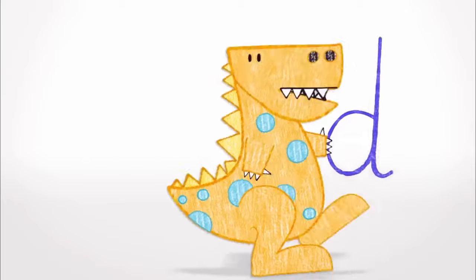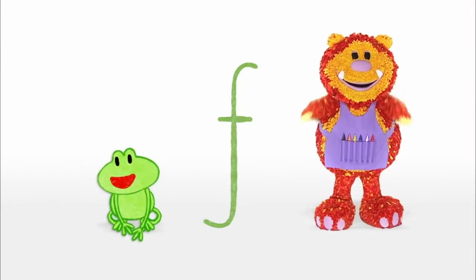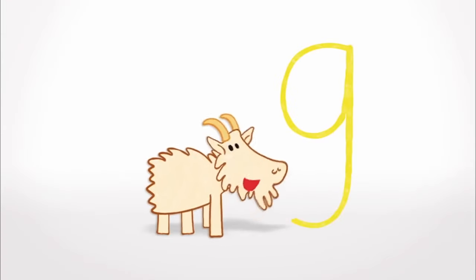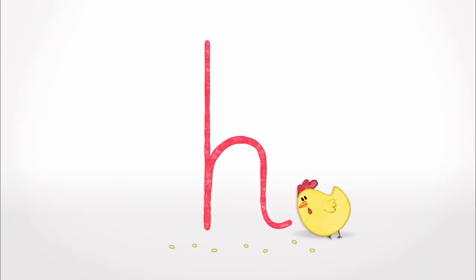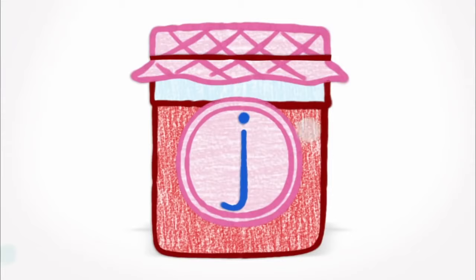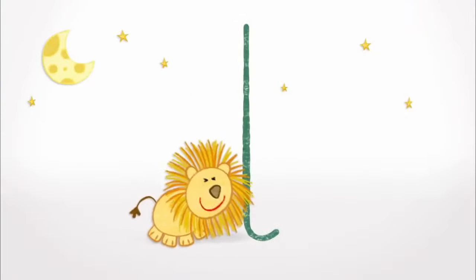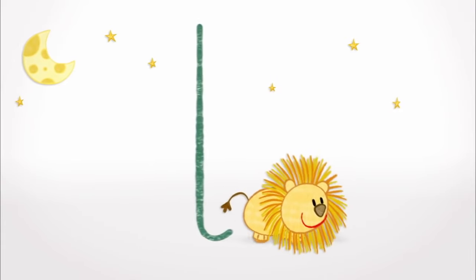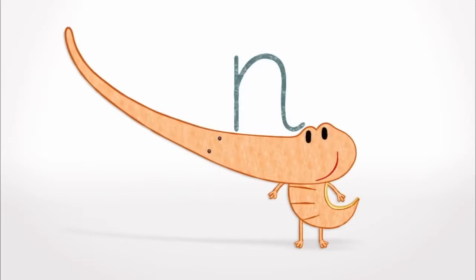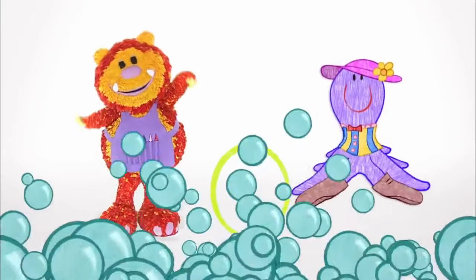D is for dinosaur. E is for egg. F is for frog with boingy boingy legs. G is for goat. H is for hen. I is for igloo. What a snowy den! J is for jam. K is for kite. L is for lion prowling through the night. M is for monkey. N is for nose. O is for octopus wearing funny clothes.